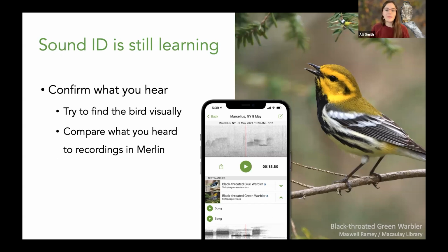But also, I think the best way to learn sounds is by actually seeing the bird that's making the noise. And I know that's not always possible. Sometimes this black-throated green is way up in the canopy and there's no way you're seeing that bird, no matter how hard you try. And that's okay. But trying to get your eyes on the bird is best. And if you can't see the bird, we recommend really digging through those recordings that you can look at in the field guide and comparing them to what you heard to really confirm what you saw before you choose to submit this to eBird.